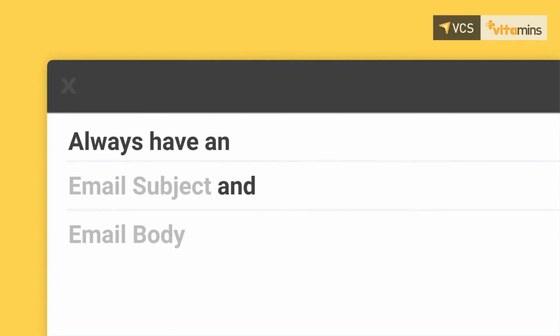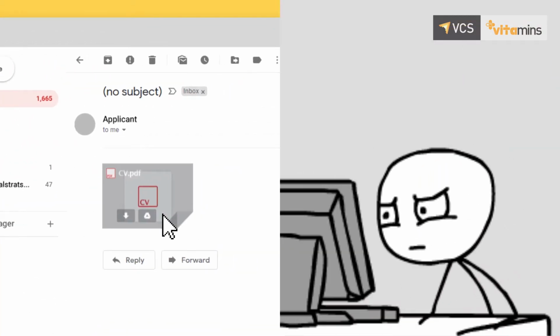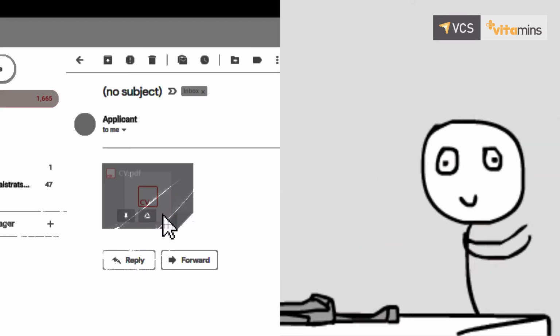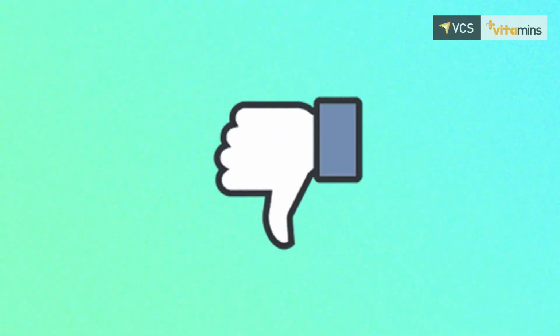One of the most basic rules of sending any kind of email is to have an email subject and email body. Not bothering to write a proper subject line and cover letter could indicate a lack of interest in the position. Even worse, it can be seen as a sign of laziness. Not the best impression to make.